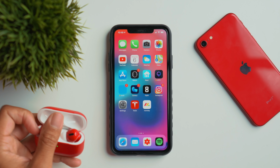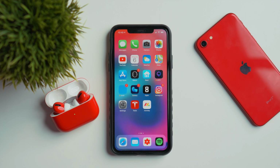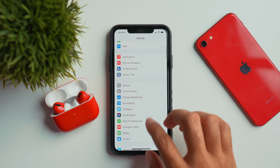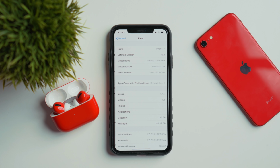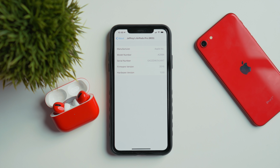Now, the way to view this information is by connecting your AirPods to your iDevice and then going to the About section in the Settings app. Here you can see the tab for your AirPods, and you can view all of the information for that device. As you can see here, my AirPods Pro has updated and they're on the latest firmware.